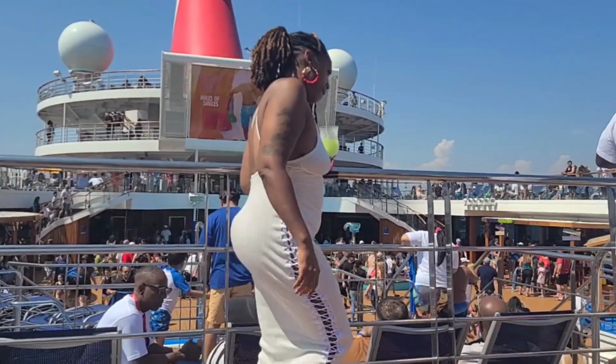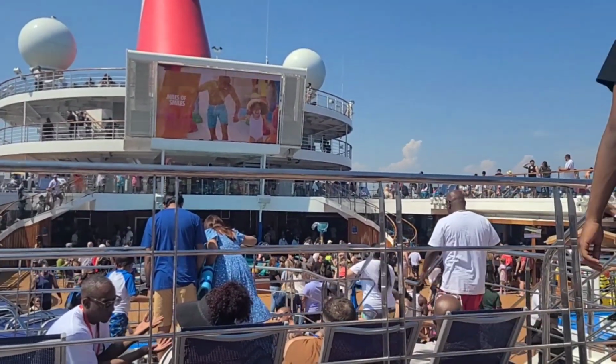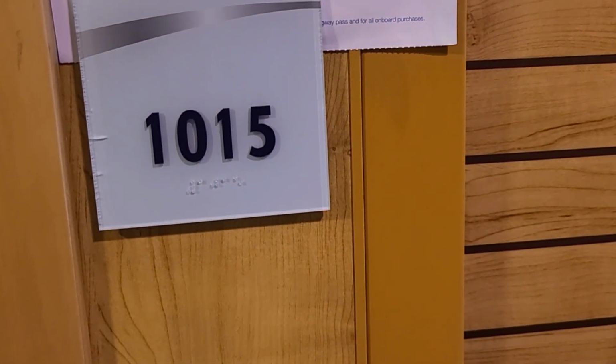For our first day, I decided to get a Cuban sandwich, which is a hot sandwich, and it was good. And by the time I finished my lunch, our rooms were ready. It is 10:15, and it's an interior spa room. We'll see what it's like.